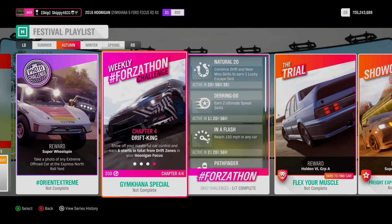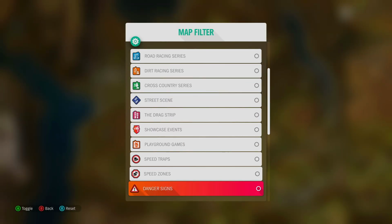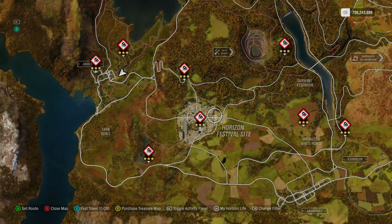Show off your masterful car control and earn 6 stars in total from drift zones in your Hoonigan Focus. Now I'm 100% sure that is supposed to be 6 stars, not starts. For this chapter, once again head on into your map, but this time filter by drift zones, making that a little bit easier to see and find. Now you can use any drift zone you like, it is entirely up to you.